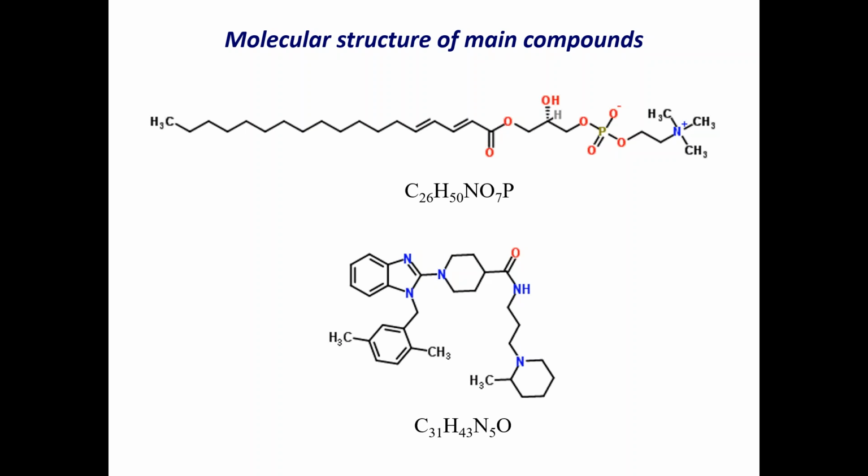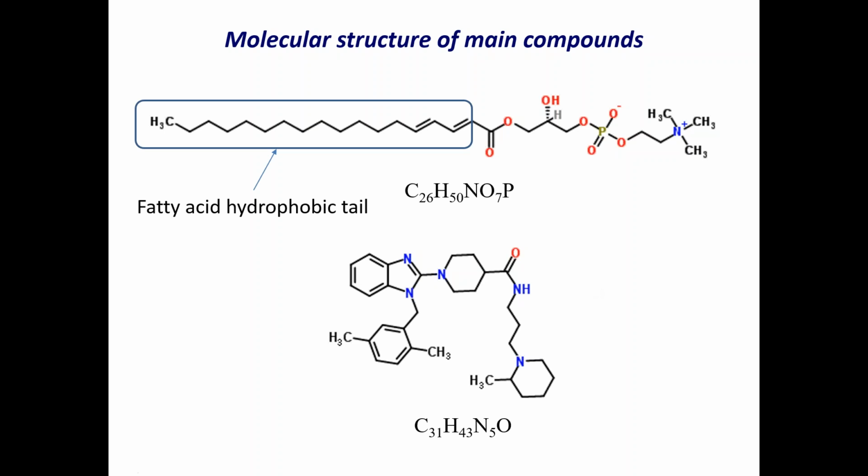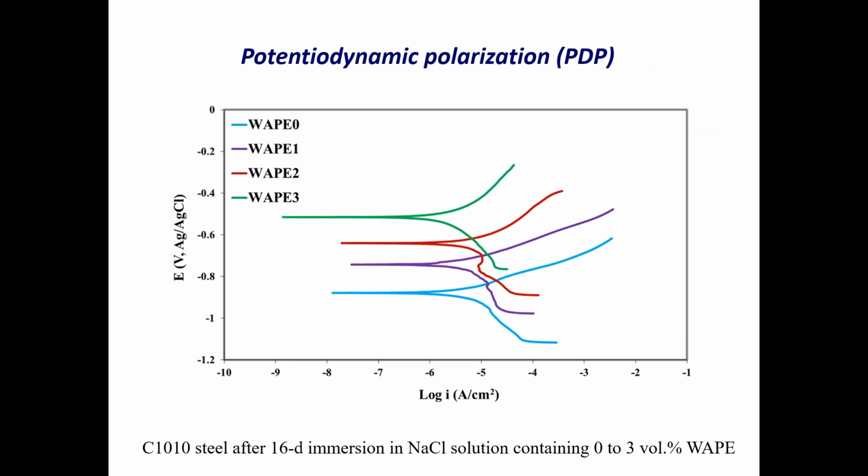So the molecular structure, there are two main compounds working in this formula. The top one is, again, another organic phosphate molecule. So on one end, it's a fatty acid tail, which expels all the water molecules, preventing them from attaching to the metal surface. On the other hand, there's a positively charged head which likes the metal, so it will easily adhere to the metal surface. So again, there are a number of tools we used to confirm that truly the corrosion behavior changed significantly with or without the waste apple pomace extract.